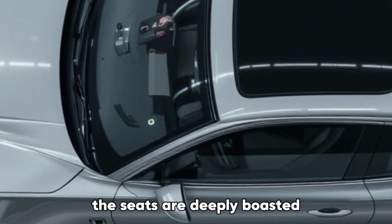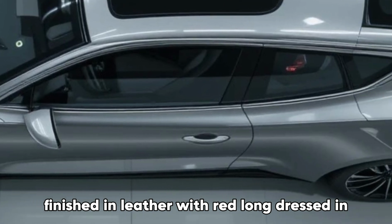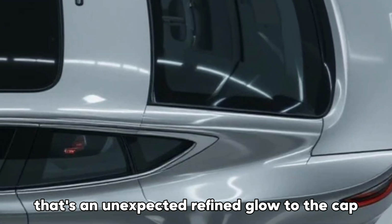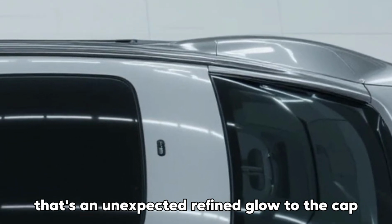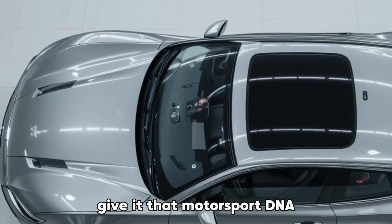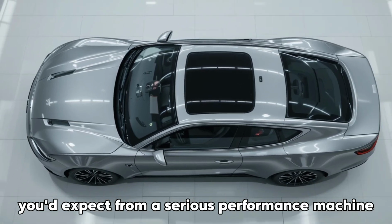The seats are deeply bolstered, finished in leather with red contrast stitching, and the ambient lighting adds an unexpectedly refined glow to the cabin. Carbon fiber accents and metallic details give it that motorsport DNA you'd expect from a serious performance machine.